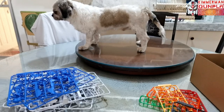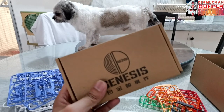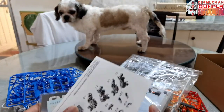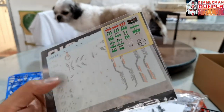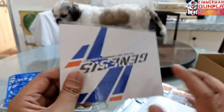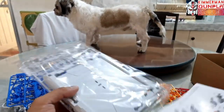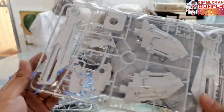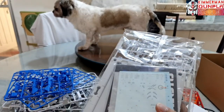And let's not forget, we have here the metal frame parts, but for me, I will not use this. And we have these stickers, green and red stickers, and dry transfer decals, and this design card for your action base stand. And this is your action base stand. And yep, I did not open this yet because I don't have any plans of using it.